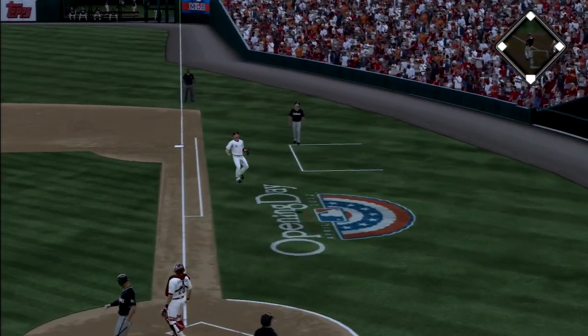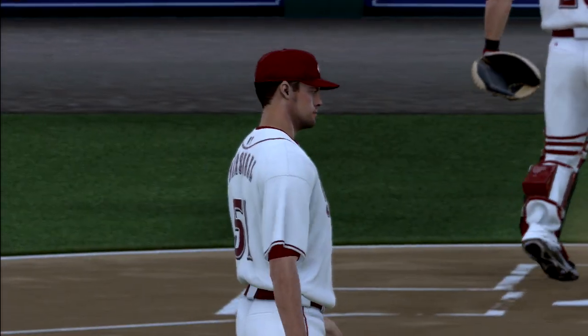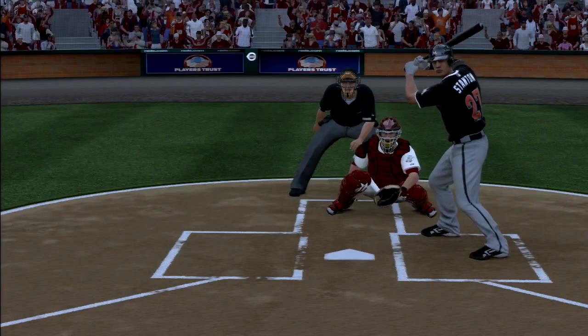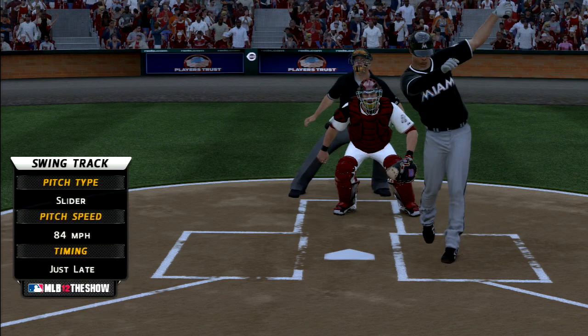Swing, and he pops it up. Looks to be playable in foul ground. Therefore, it is Votto, 2 away now. Well, this is a tough slider that sweeps all the way across the plate and just locks him up. You see the result on swing track. He just couldn't get his hands through it at all.